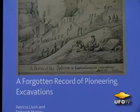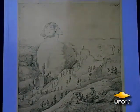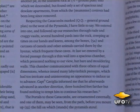So I turned to the plan and I couldn't find it. There was a review of the Sphinx Revealed in the Egypt Exploration Society publication, Egyptian Archaeology. And in that, the reviewer had specifically mentioned this reference to the catacombs marked on the plan by QQ, and the reviewer stated that he'd been unable to find them on the plan.